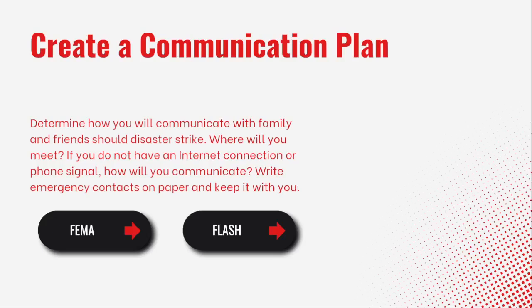Creating a communication plan. Now, this is very important. Determine how you will communicate with family and friends should disaster strike. Where will you meet? If you do not have an internet connection or phone signal, how will you communicate? Write emergency contacts on paper and keep it with you. This is very important. One thing that also needs to be considered is to give all of this communication information, your evacuation, everything, to a contact that is outside of the landfall zone or the disaster area.